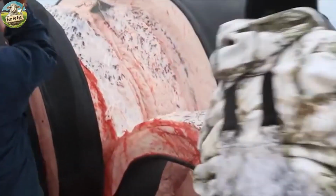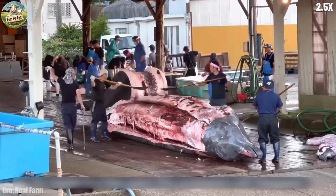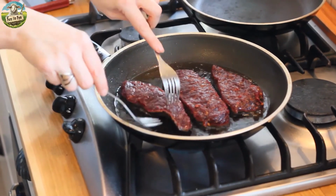And here's a fun fact. A blue whale's heart is about the size of a small car. Let's dive in and explore more about these incredible creatures.